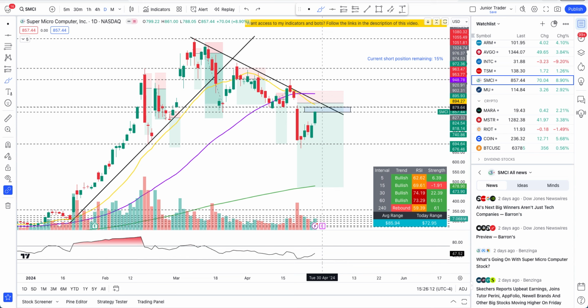$855 to almost $879 is the zone where, if we get above it and close above it, then yes, it's a structural change, and then we are again full on bullish on SMCI. But right now, in my opinion, no, this is the area to watch, the $855 to $879 range. If we reject here, we will continue lower. Most importantly, if it rejects right at this level, this is the level to watch going into this week.